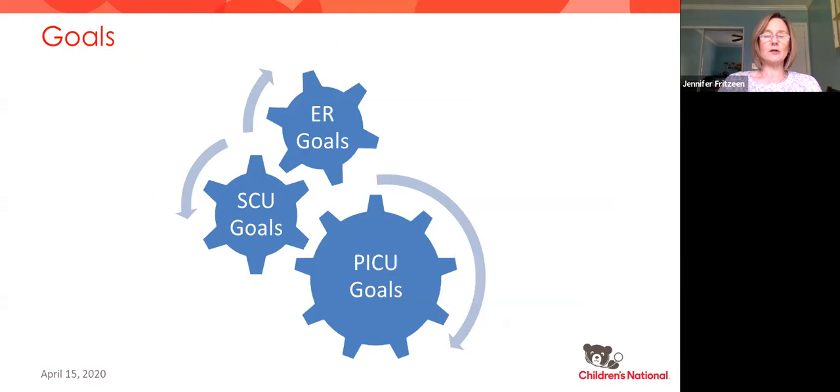Now, each of our units that we transfer to, there's definitely goals. The goals for the ER, obviously, is we do our primary and secondary assessment. We are going to do any emergent procedures that need to happen, give prophylactic antibiotics that are time sensitive. And then some of our kids are going to stay in the ER for a few hours because we'll want to observe how they're recovering. And in that observation period, we will decide, are they stable enough to go home or do we need to admit them to the surgical care unit for further observation?